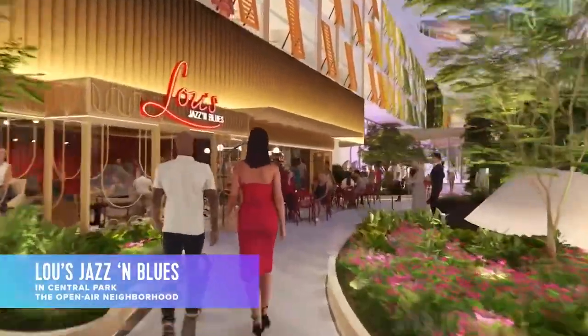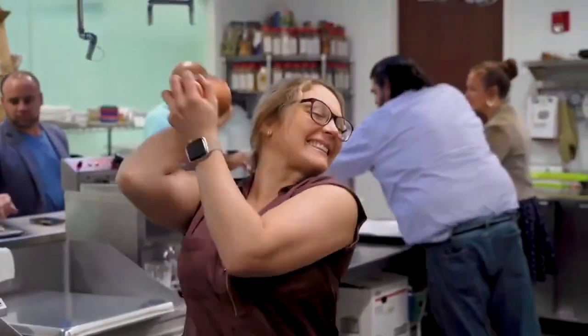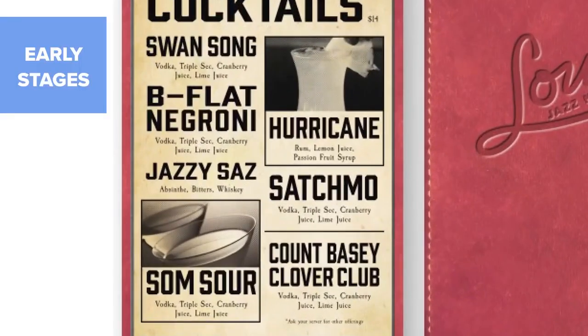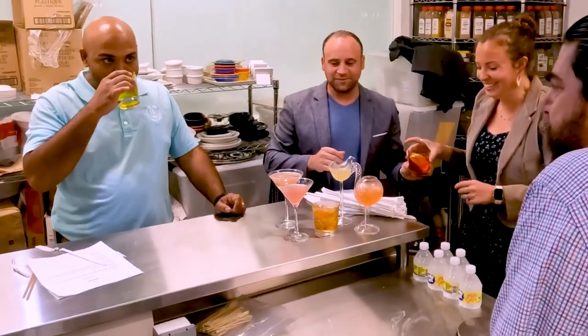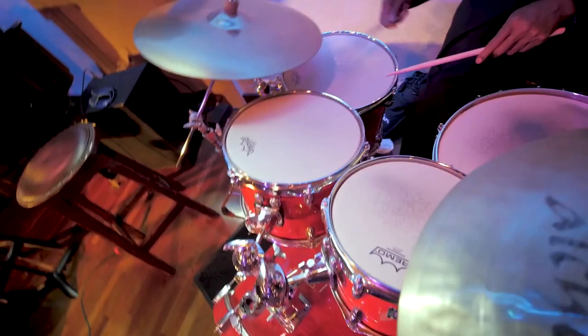Blues, Jazz and Blues, what the guests can expect is classic cocktails, but taking the spirit of jazz, we have put our own particular riff. We wanted to really focus on cocktails from the biggest jazz cities in the world. We're doing something we call B-flat Negroni. So instead of using gin and Campari and sweet vermouth, it uses gin and then a lighter version of vermouth to make a very interesting spin on a very classic cocktail.